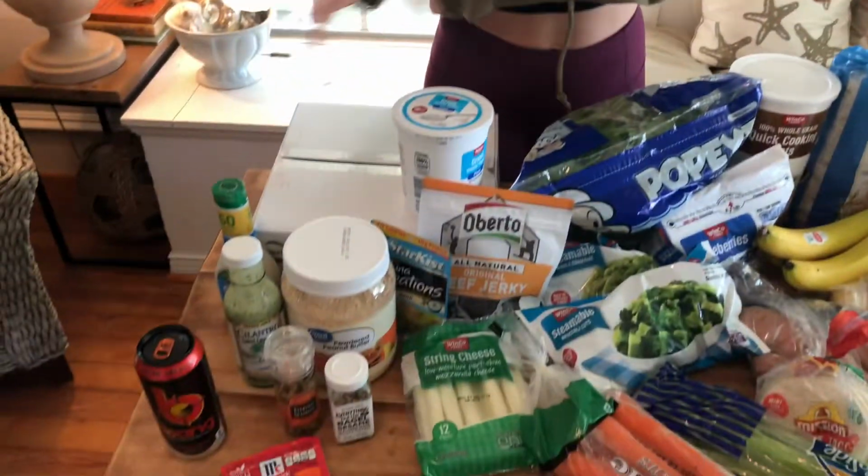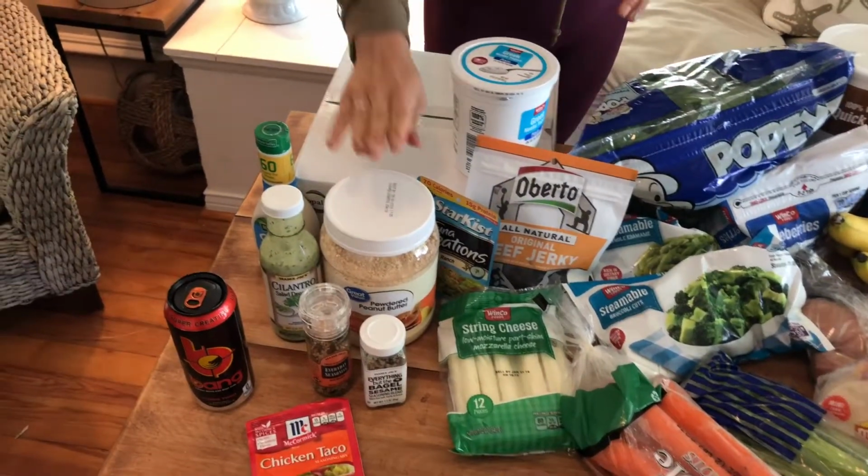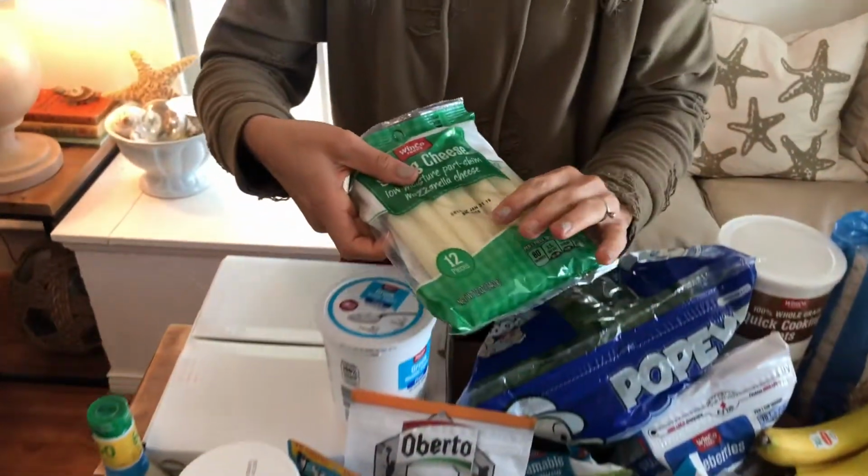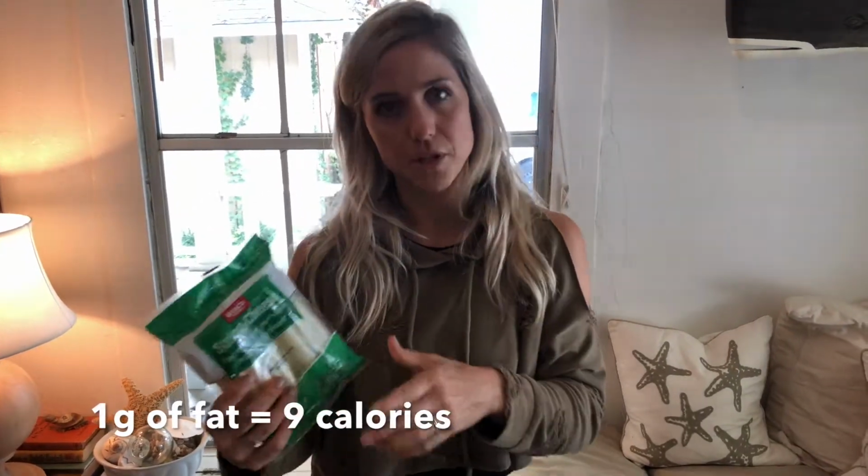All right, let's move over to the protein sources now. So we've talked about the peanut butter and the tuna. Let's talk about string cheese. So a lot of people are like, oh my God, string cheese, it's bad for you, it's a fat. Okay, it's not bad for you. You just have to understand that fat is going to contain more calories, so you just have to be careful with how much of this you're eating.